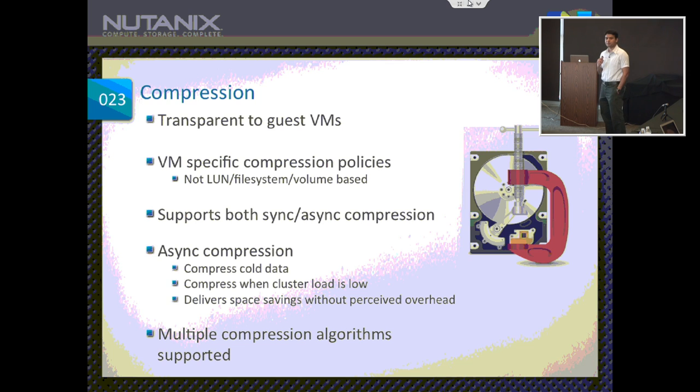We have VM-specific compression policies. So you can put a policy on each VM or a group of VMs: no compression, low, medium, high compression, and even something which we call async versus sync compression. I'll go into that in detail in a minute. But I want to emphasize that our compression policies are not the whole file system or the whole LAN or the whole volume based. You can put policies at a very fine grain per VM or a group of VMs.